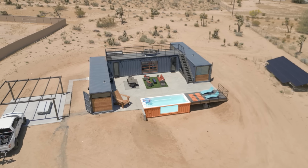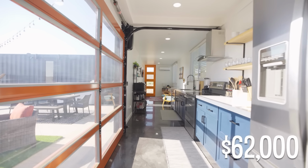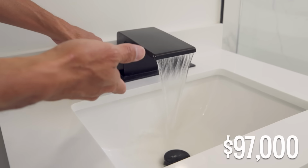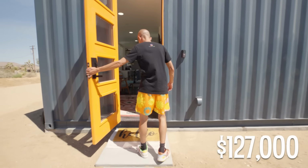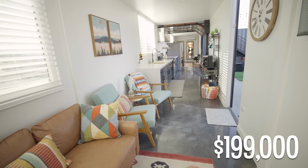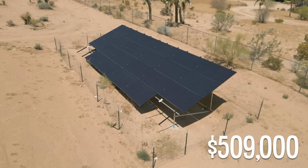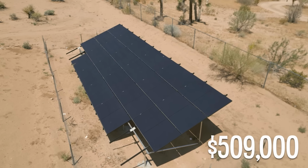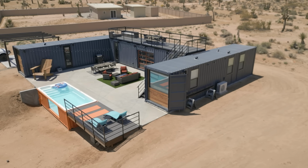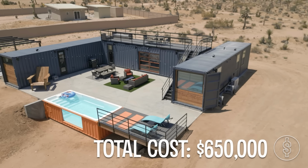Everybody always asks, what did it take to build this? The budget's $150,000. Land, $36,000. Electrical, $26,000. Permits, $35,000. Water, $30,000. The foundation was $72,000. 3 containers fully built out, $250,000. The awesome container pool, $60,000. Solar panels to power this whole beauty, another $46,000. All in, we ended up being about $650,000. That's including furniture. That's the whole 9 yards.